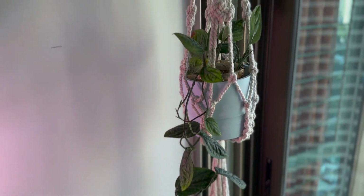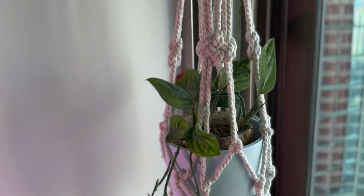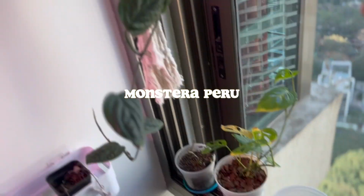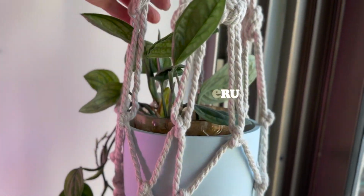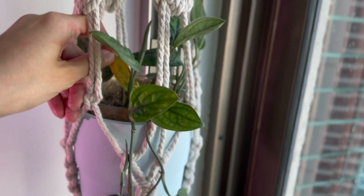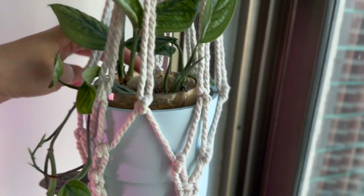And then here I have my Monstera Peru. So I had put my Hoya Hindu rope here first, but then I decided to move in my Monstera Peru. This is again a very ignored plant. As you can see, I don't really pay attention to it.